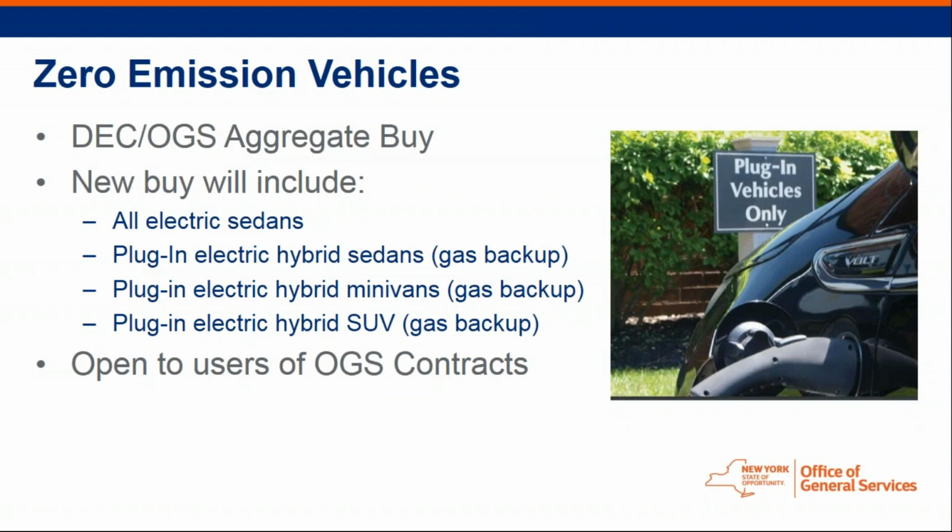And personally, I think the electric hybrid vehicles are the way to go because they have a gas backup engine. And so while most of your trips will fall within that electric range, you do have that gasoline backup, so you don't have to worry about running out of electricity while you're out there on the road. And the aggregate buys are open to all users of OGS contracts.